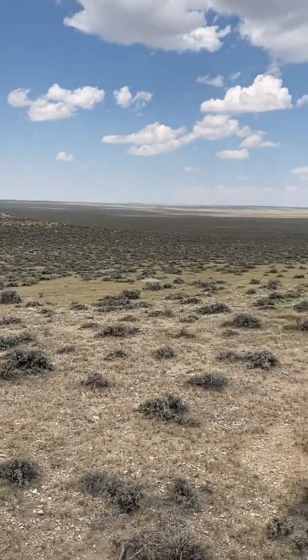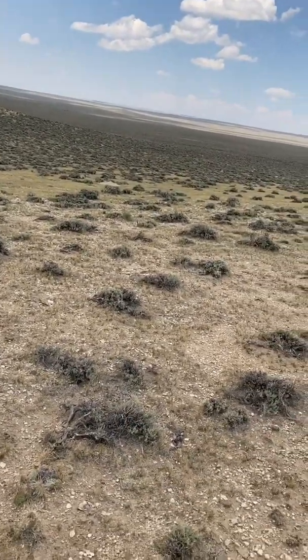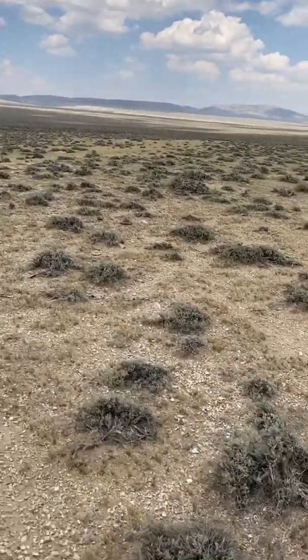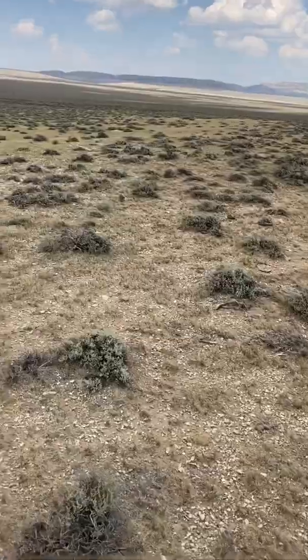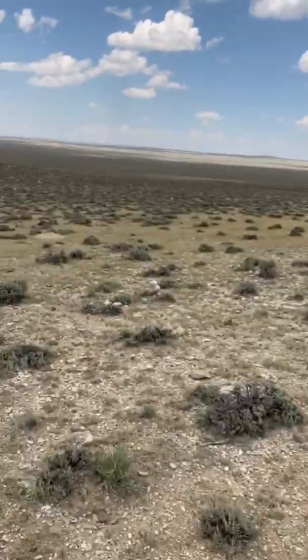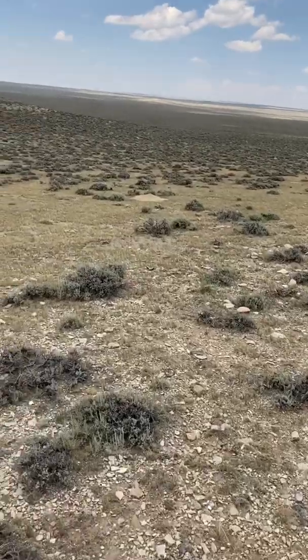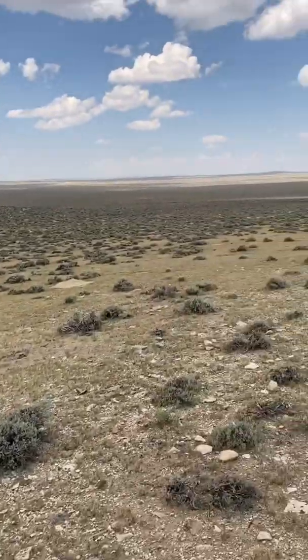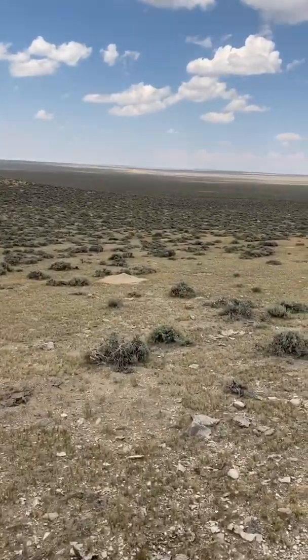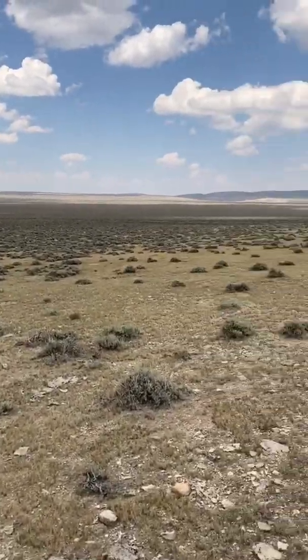Okay, my friends, we're out in Wyoming in the agate beds and looking for agates. Bringing the metal detector because there's all sorts of old metal junk out here from, I'll show you when I find one, but we'll see. And you kind of look out through here and you think, there's not much going on.